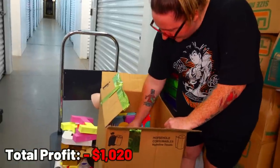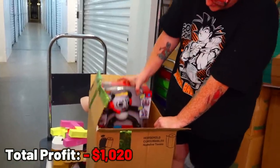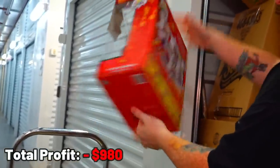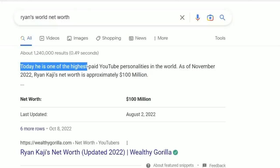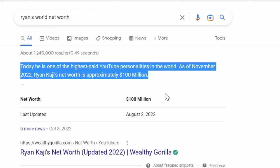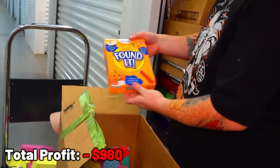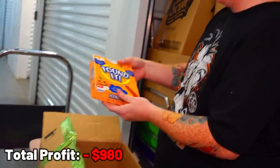All right, there's something in a box down here. A Ryan's World toy. Man, this is the highest paid YouTuber in the world, for people that didn't know. An 8-year-old kid made 50-some million dollars on YouTube last year. So this is called Combo Panda. So I wonder where that goes. Found it. What'd you find? The smart scavenger hunt for when you're indoors.